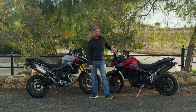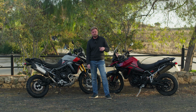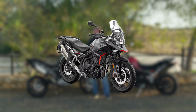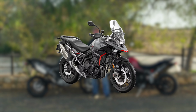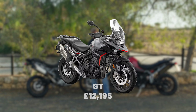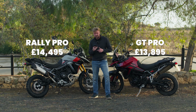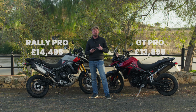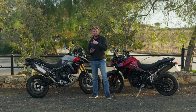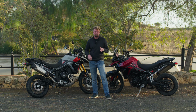Now that kind of takes me nicely on to how much these bikes are and how much you're going to be paying for the privilege of owning one of these in 2024. If you're looking at the GT base model, which is still decent, but you don't get your heated grips, you don't get the sort of uprated spec bits that you'd probably just want to have anyway. It's £12,195. It's £13,895 for the GT Pro and it's £14,495 for the Rally Pro. Now stay tuned because I'll talk about which one I'd go for and which one you should go for at the end of the video. But until then, I think that price is quite fair for the spec and the bike that you're getting for your money.